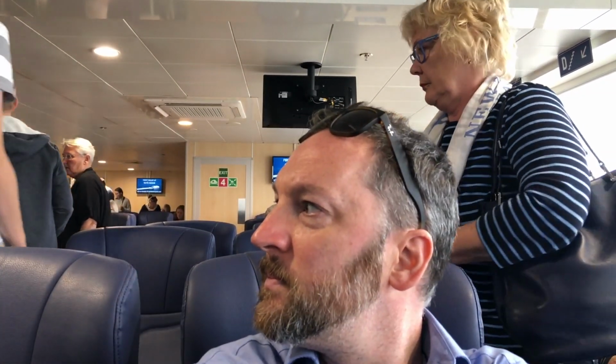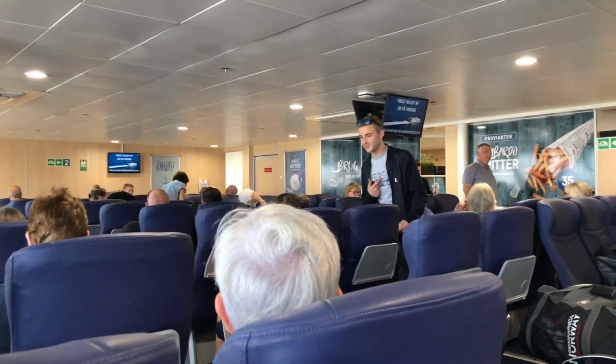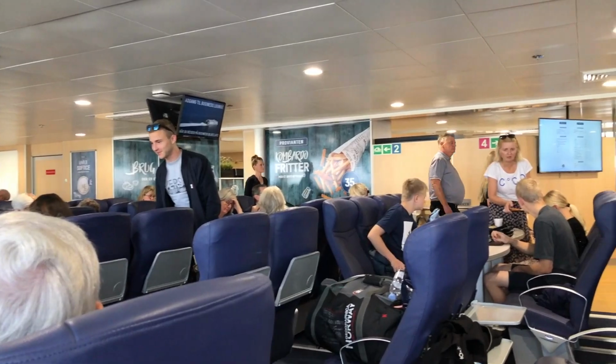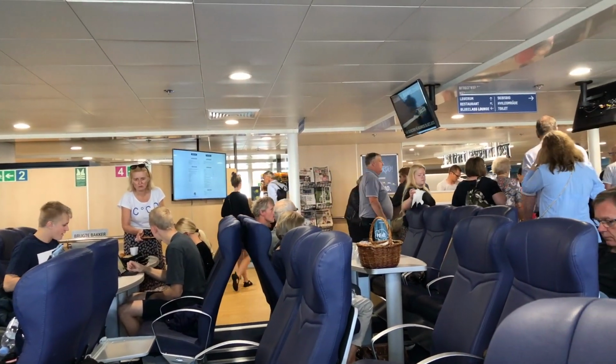Now, I haven't been on a ferry in Denmark before. I've been on others around the world. It was really, really busy. This is just as people were still getting on. Basically, all these seats filled up, and there were people standing and people eating and people shopping and so on. And of course, you're talking about a vehicle the size of an apartment block here.